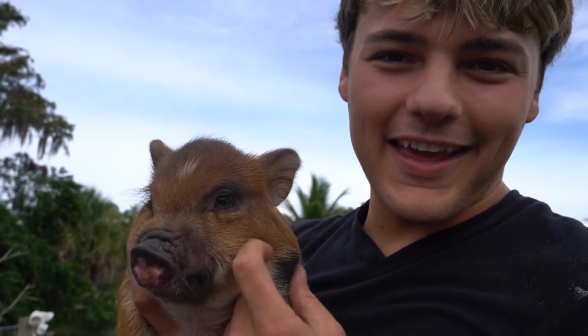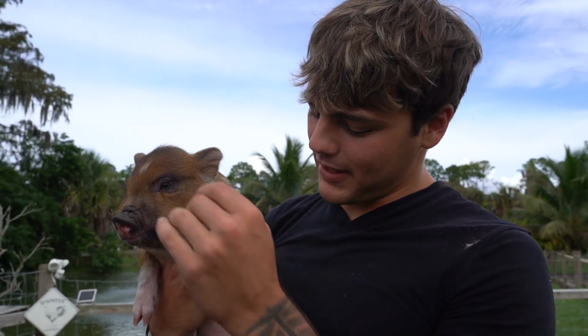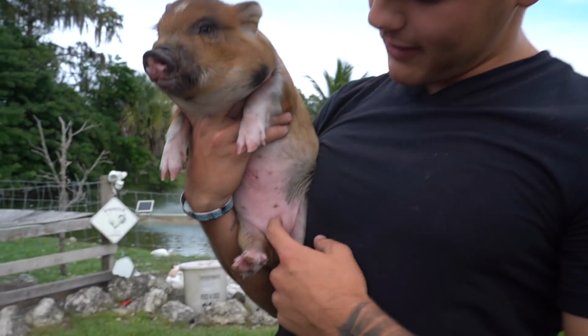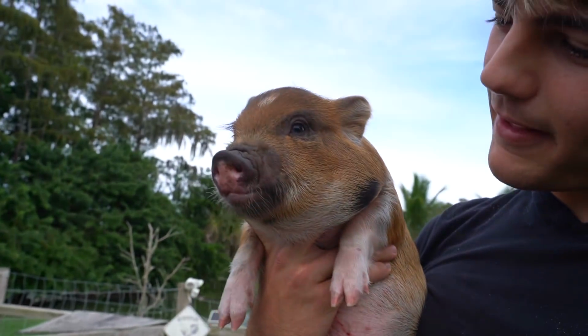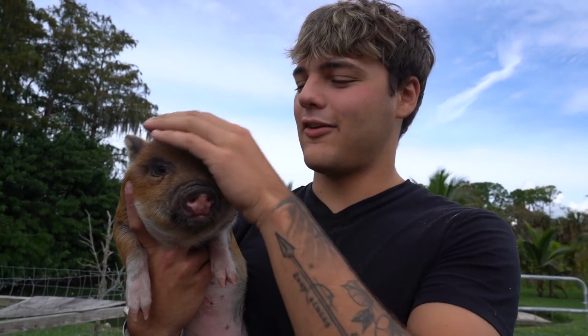Little Bambi out of the cage, and she's just so good. She's always been the best one. Doesn't mind being held. Look at that little gut already. How did you get your belly so fat already, huh? They like to eat.